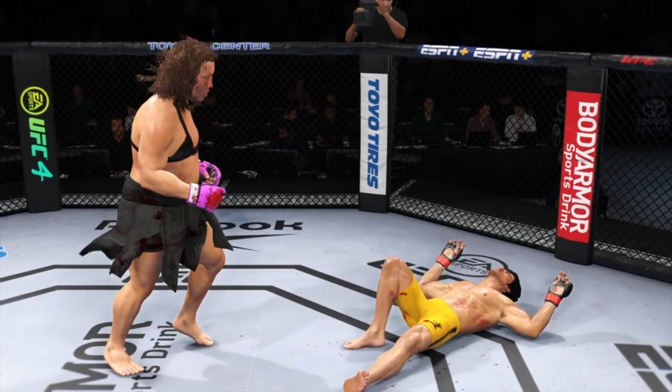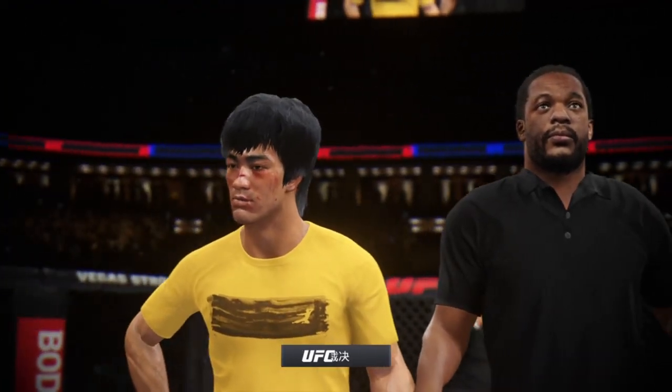Now we go inside the octagon. Bruce Buffer with the official decision.